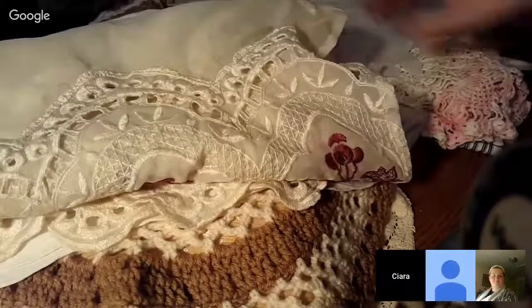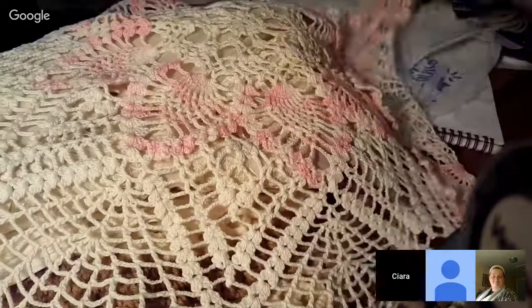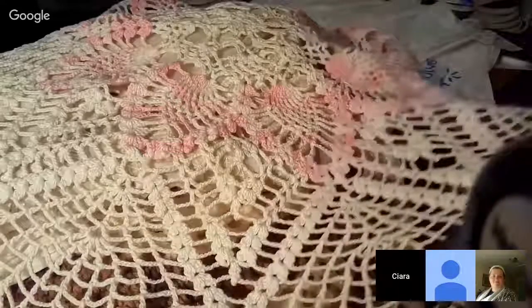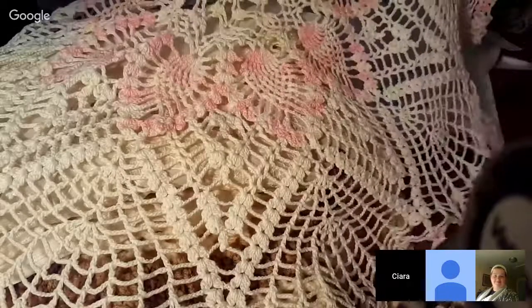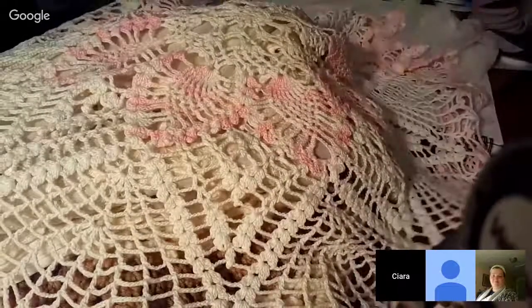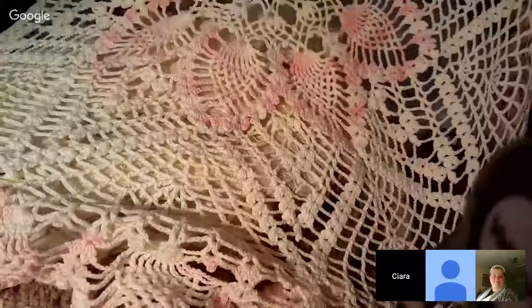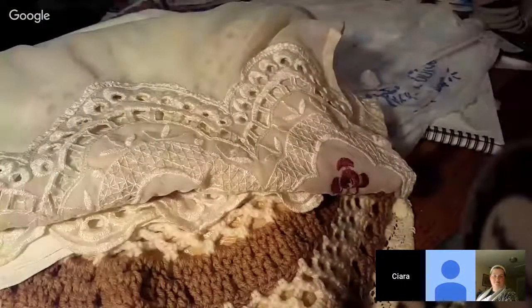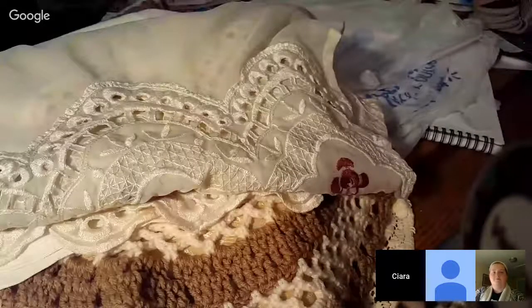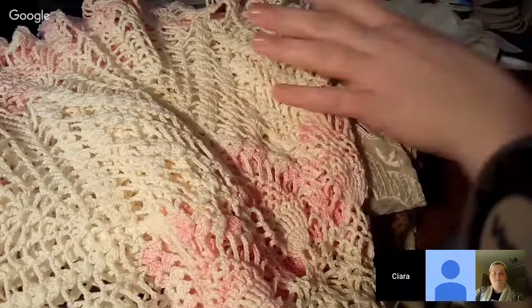And then the last piece is this big, huge, pink and white doily. It's for like a night table, I guess you would say, but it's huge. It has the peacock stitching, and then it also has the edging right here too. It's just a really nice big piece that you can get a lot of stuff out of if you chop it up. So again, this is lot number 2 for $17.